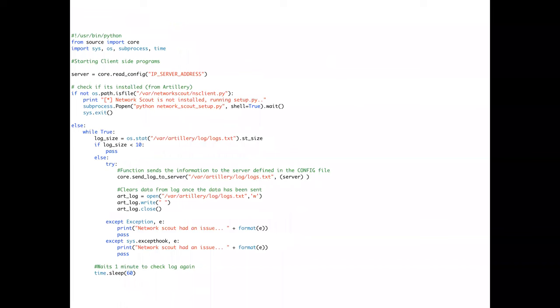This is the client side. So we read the server address, make sure Network Scout is installed, and then it'll check the log file, very similar to the server's received. And if the log file is less than 10, it'll submit it to the server, or tries to send it to the server. And if not, same thing, it won't erase it until it successfully sends it. And then it'll write the blank. Let's see. And it waits. So this is updating every minute. And you can change that based on just that one variable. And that might be something we put in the config file later on.